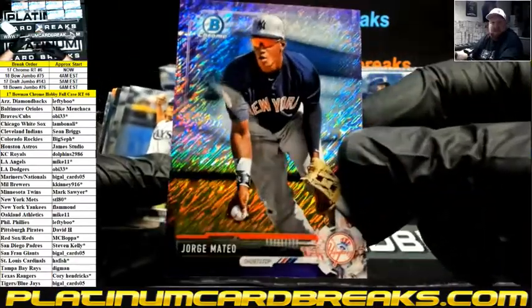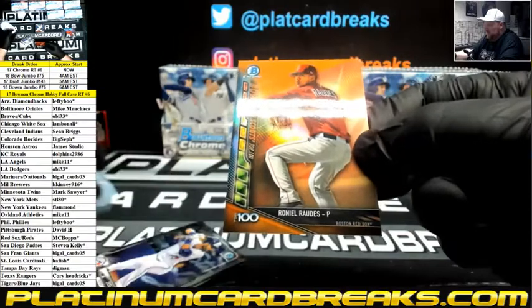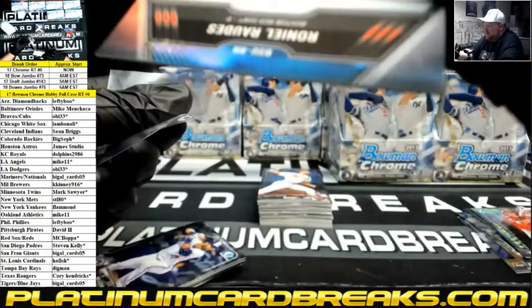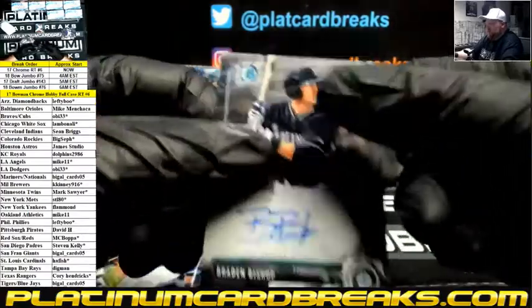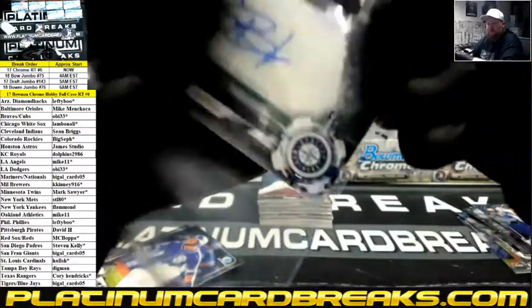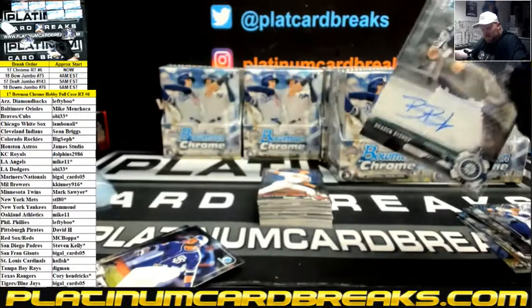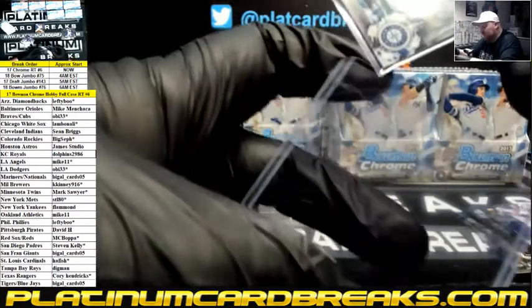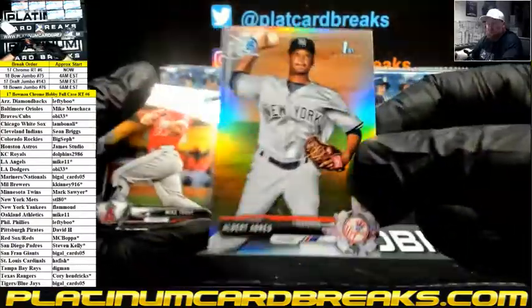We got Jorge Mateo for the Yanks, Purple Shimmer. Bowman Scouts Top 100 Orange for the Red Sox, Roniel Rowdies, number 1 of 25. Braden Bishop, Seattle Mariners autograph. It's amazing to me, a brand new pack of loaders could have so many dusty, crappy loaders inside. I don't understand. Albert Abreu refractor for the Yanks.